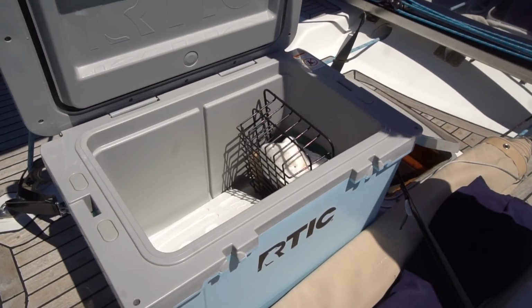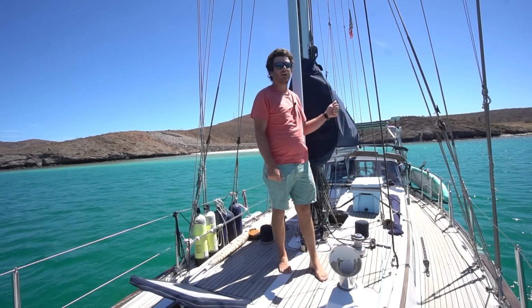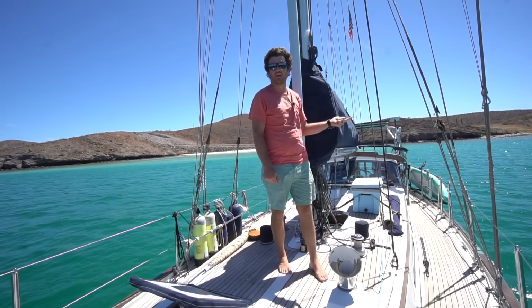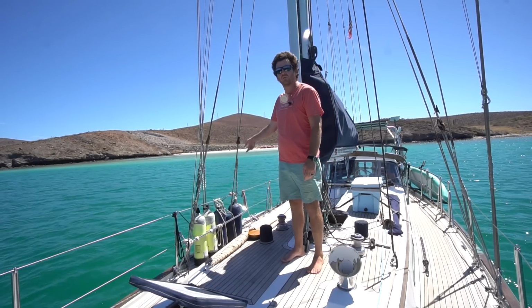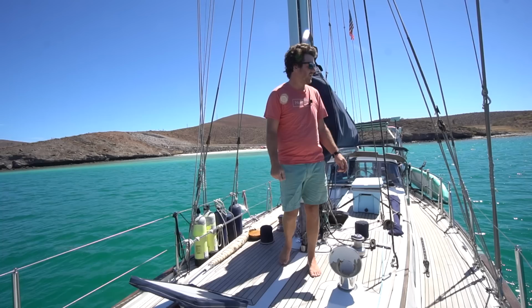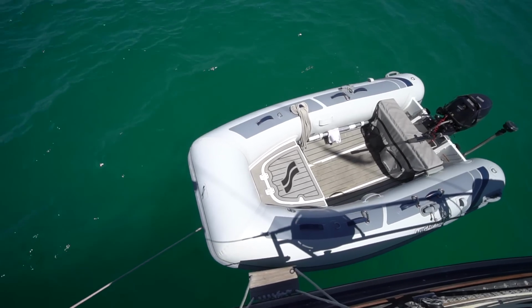So on deck we have a cooler strapped down that is used for fish storage, also for our washing machine. We can stomp our clothes out and clean them on deck. Off to starboard we have our scuba tanks and storage for our fenders when we raft up with another boat or we're at the dock. We also have a hard bottom dinghy that hangs off the back of the boat, and that's essentially our car.